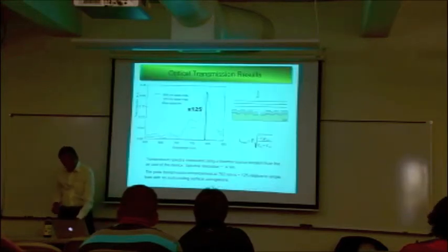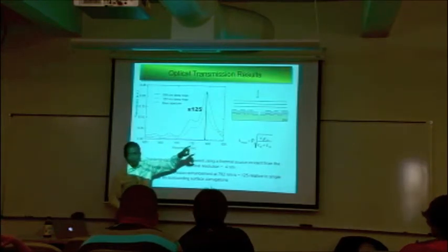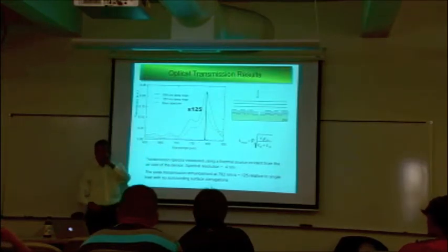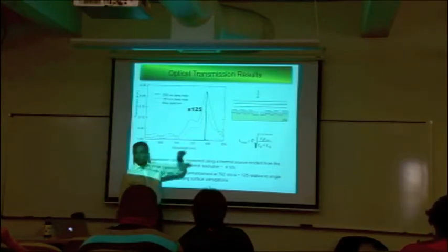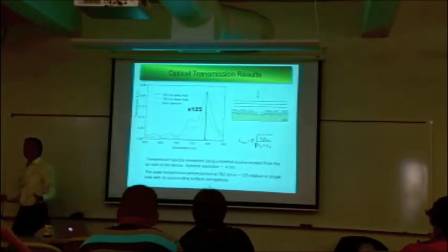And if you look at the transmission, if you just take that bare hole, this is the transmission you get through the bare hole. If you take the bare hole and these grooves that go around it, at certain wavelengths that correspond to the periodicity between those grooves, you get about 100 times more light. That's fine. Why would anyone care about that?